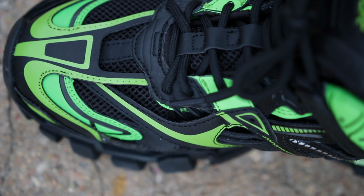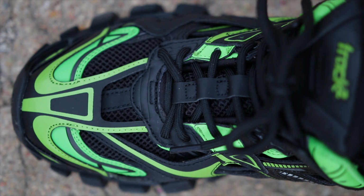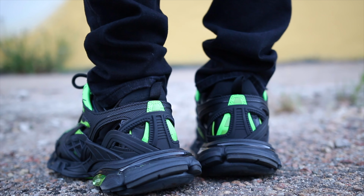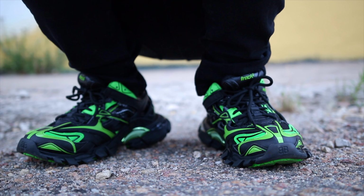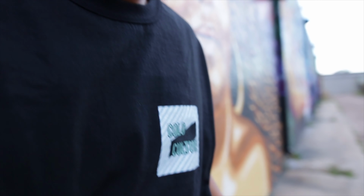As far as sizing, I asked for a 44. I got an 11, and they fit. So I have no idea on that one, guys. But look how they kind of stand out. It's super different than the Air Jordan or anything previously I've been rocking or bringing to this channel. So please let me know your thoughts on this particular pair. They're super unique.